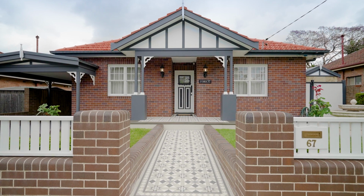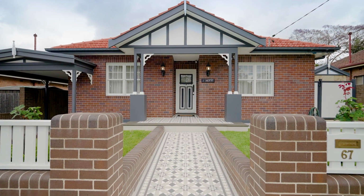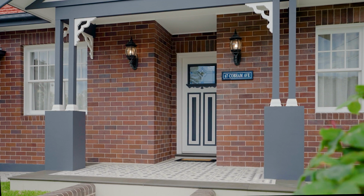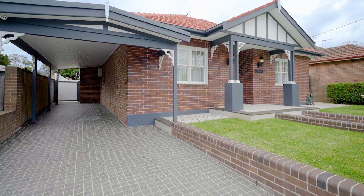Behind its quaint and charming Federation-style facade lies an incredible, no expense spared and well thought out renovation that'll be the envy of all your neighbours.